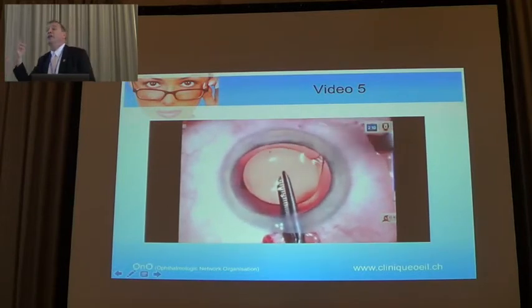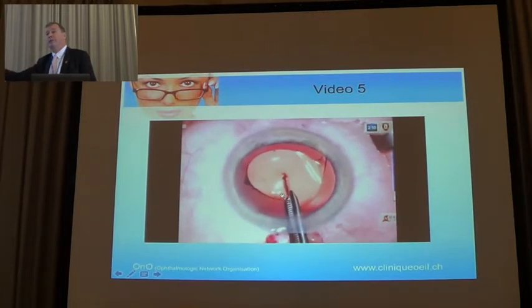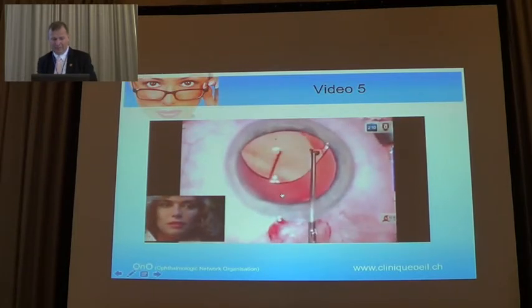They enlarge to 3 millimeters. That's pretty wrong, because you induce a big astigmatism with 3 millimeters. This is a perfect example of a textbook.